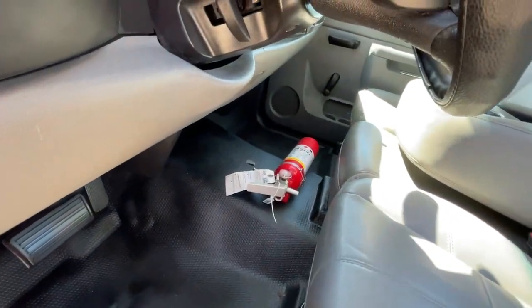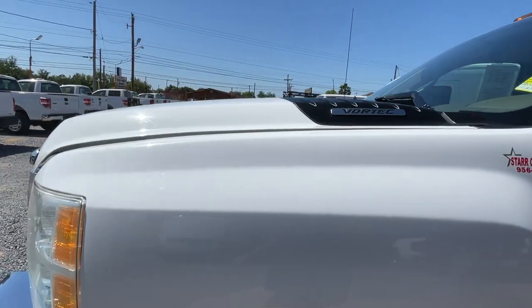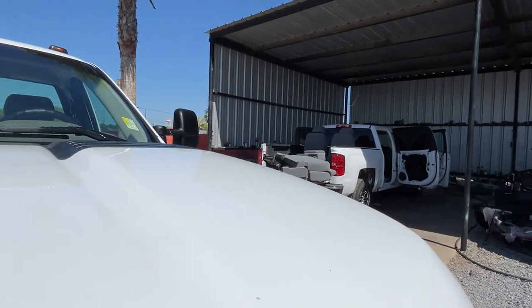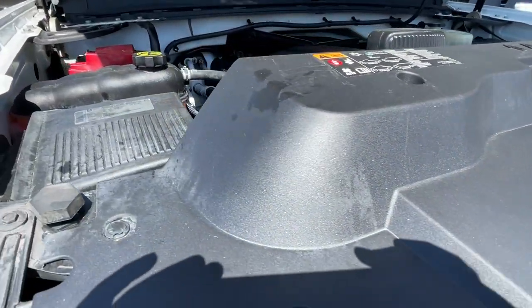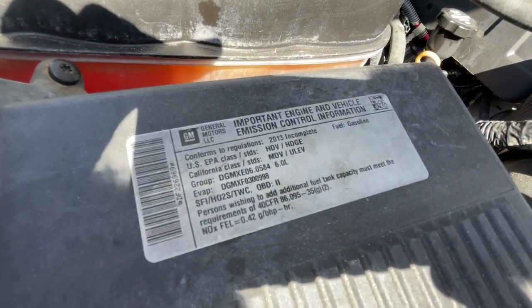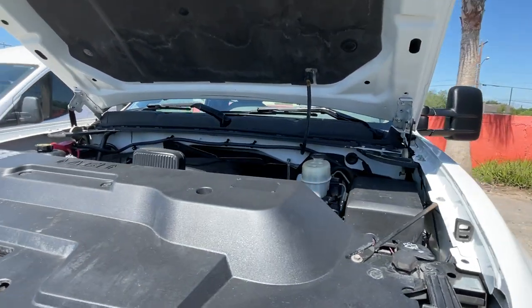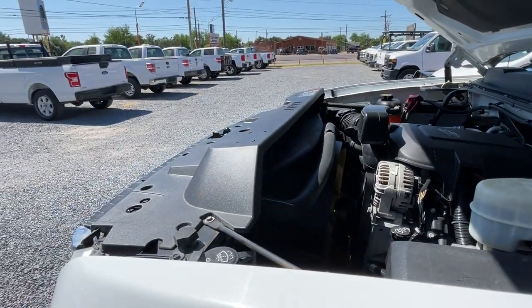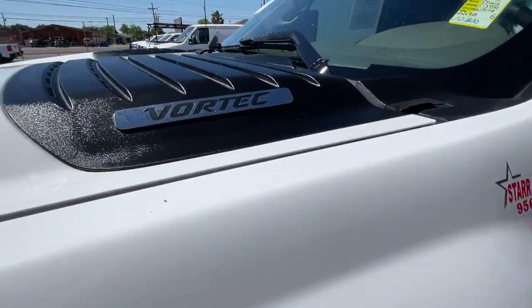Let's check them out. It's a 6.0. It's a gasoline engine. More information there you may need. Some more tech.